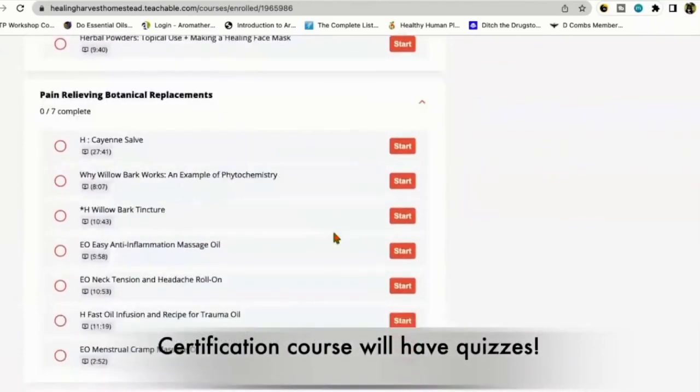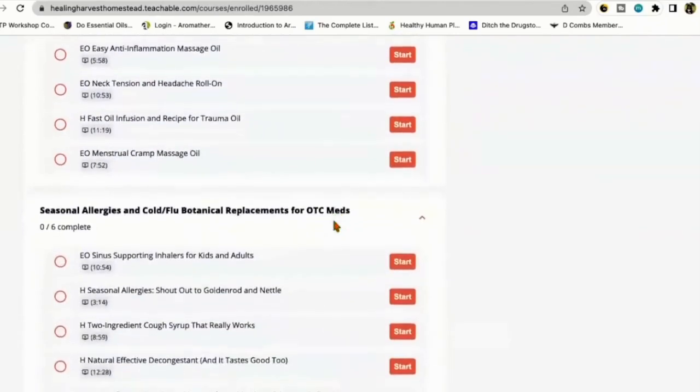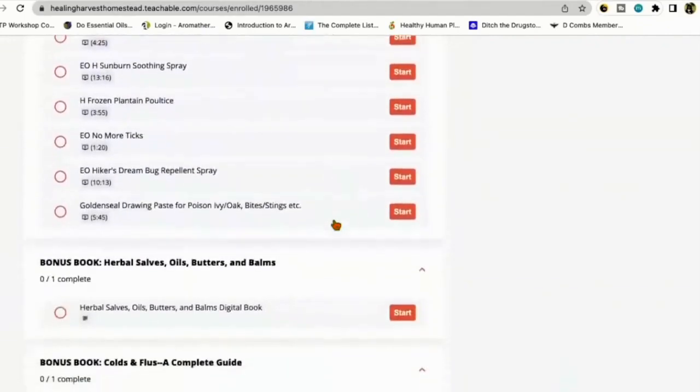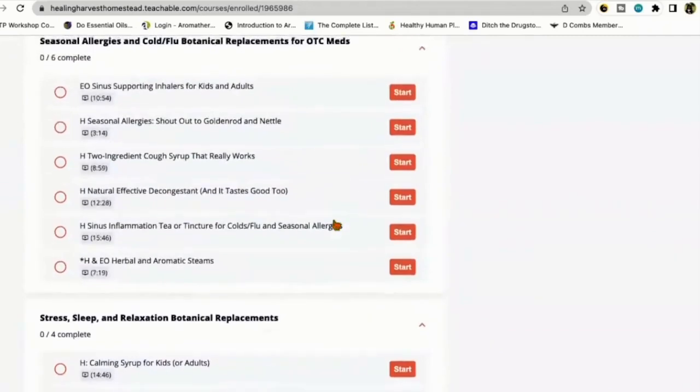Here we go, pain relieving botanical replacements. So what I've done here with these different sections, I've broken them into common ailments, seasonal allergies, stress, sleep, relaxation, basic first aid. There's more down here as well. I just want to point out to you that this is not a comprehensive bunch of recipes that are in the book. What I've tried to do with these recipes is give you different examples of different ways to prepare the different items, roller bottles, sprays, salves, oils, teas, tinctures.